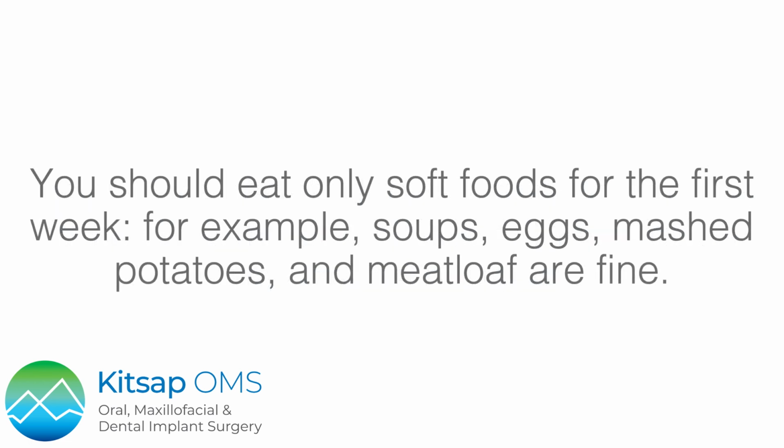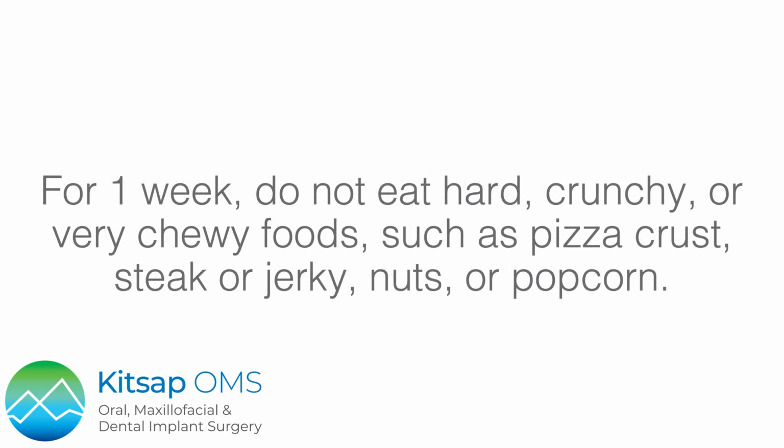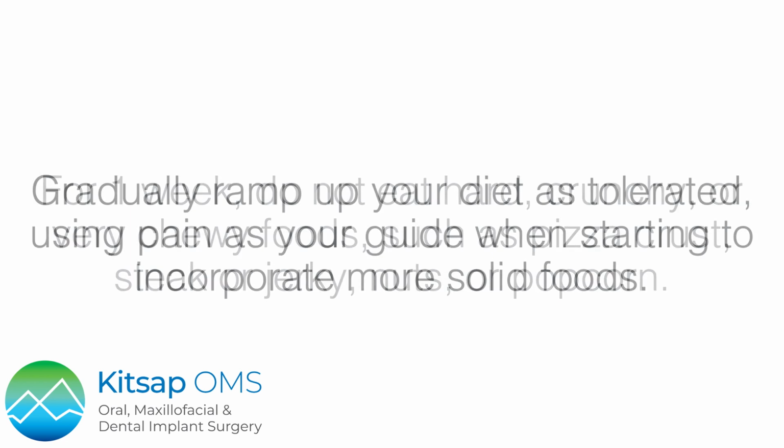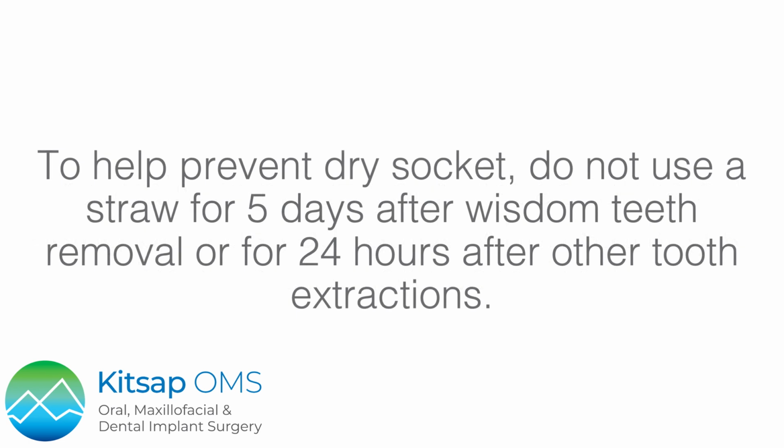You should only eat soft foods for the first week. For example, soups, eggs, mashed potatoes, and meatloaf are fine. For 1 week, do not eat hard, crunchy, or very chewy food, such as pizza crust, steak or jerky, nuts or popcorn. Gradually ramp up your diet as tolerated, using pain as your guide when starting to incorporate more solid foods. To help prevent dry socket, do not use a straw for 5 days after wisdom teeth removal or for 24 hours after other tooth extractions.